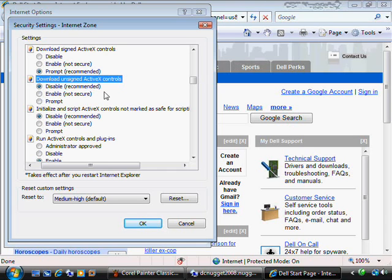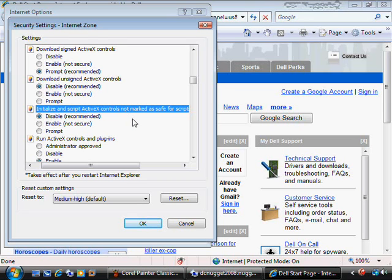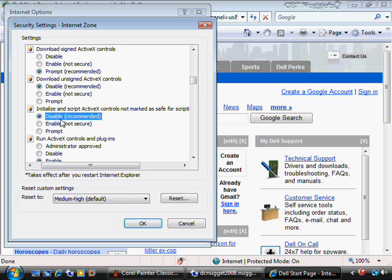They don't want you to know what's going on, and they might try to be installing something on your computer surreptitiously. And then we have another setting here, initialize and script ActiveX controls not marked as safe for scripting. Of course, that's disabled by default. Now, scripts could be pretty damaging if they're malicious or poorly written. So we definitely don't want to run things that are not marked as safe for scripting here, and that's the default behavior that we see.